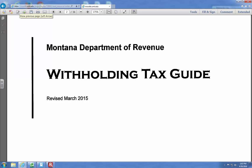Okay. Withholding tax guide. So withholding is another word for CIT, right? It's the amount that we take from our people's paychecks. So let's just go through the steps.